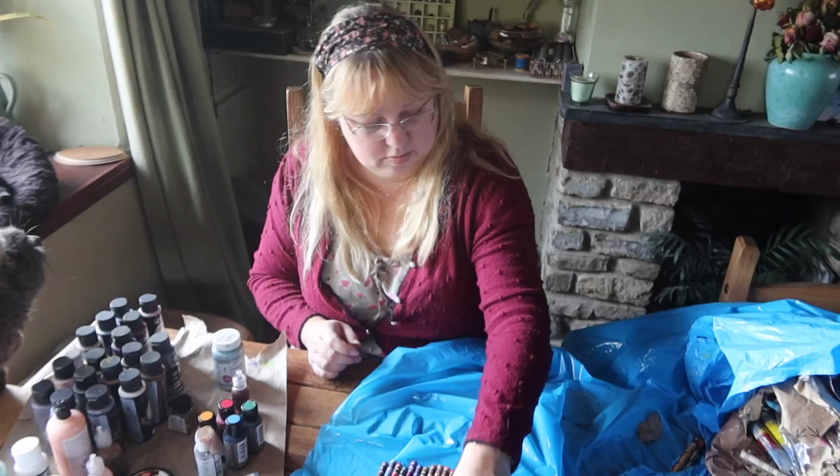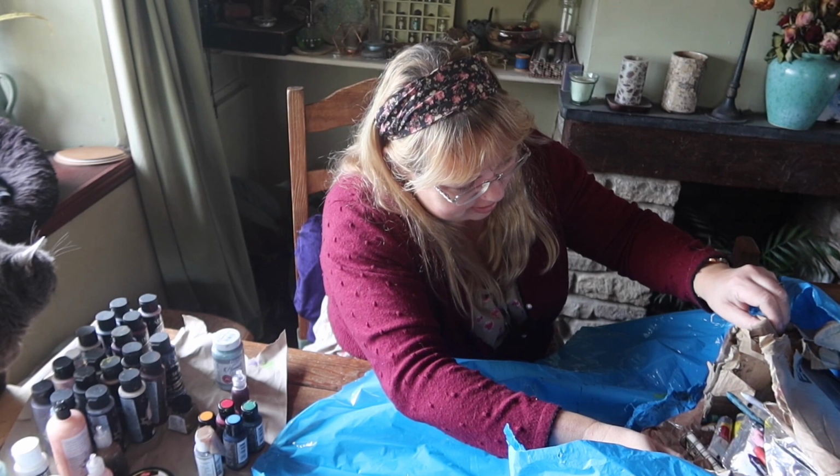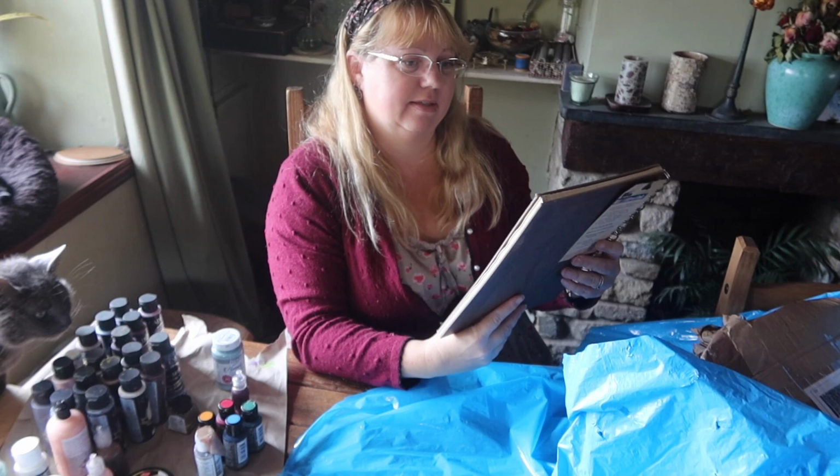How am I gonna do this? This box is completely upside down. Is it upside down? I think it's upside down. Let me see if I can flip it. Oh, I wasn't expecting this. Look at this, Merlin. We've got all the art supplies that I've been looking for.